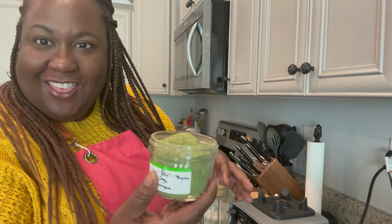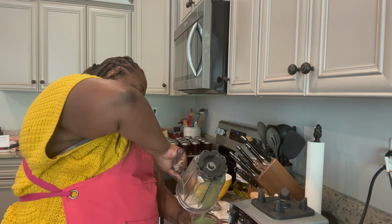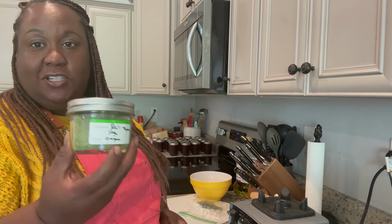Just like that. It smells so very good. Now we officially have Italian seasoning. I know I didn't say this 5 times, but when I say it smells so good, it smells so good. See how easy that is?